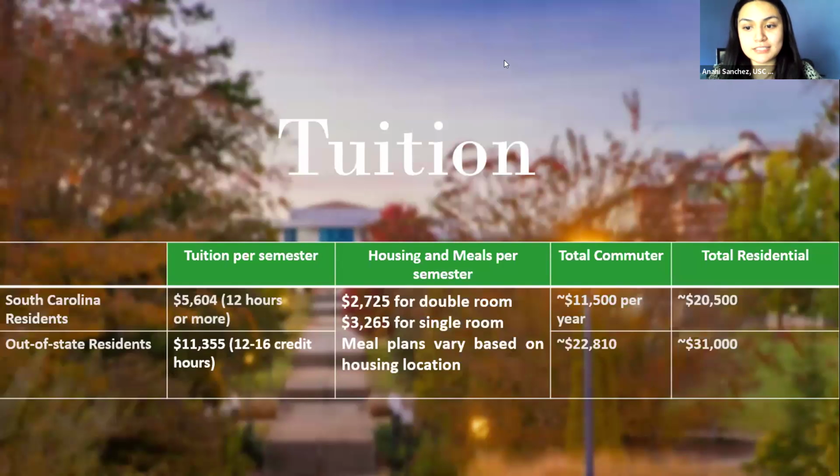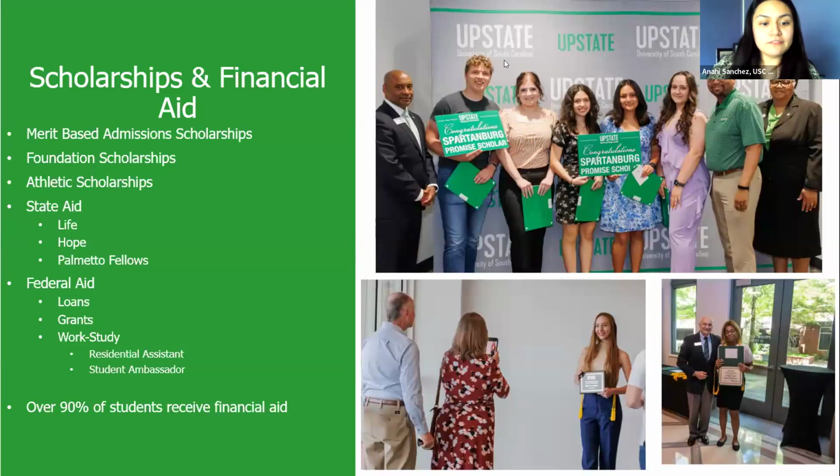And then for our residents, it's $31,000. So of course, a lot of students need to know about scholarships or financial aid. We have a lot of scholarship opportunities along with financial aid. We do offer merit-based admission scholarships. So when you first apply, you're automatically considered for these scholarships. You do have to fit the criteria of the class rank, the GPA, and the test scores.